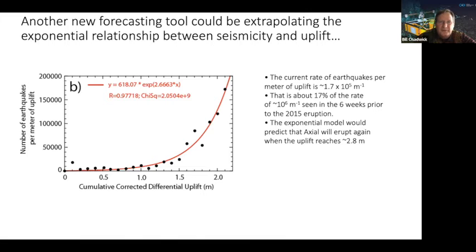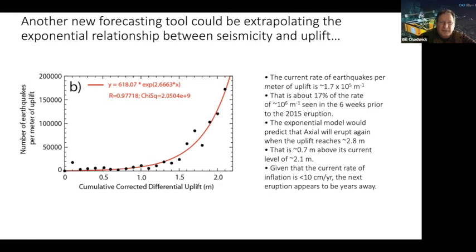So if we expect to see something similar, the critical level of uplift is about 2.8 meters, and we're currently at about 2.1. So that means we've still got a ways to go. And given that our current rate of inflation is quite low, that means that the next eruption is still quite a few years away.